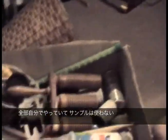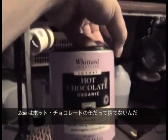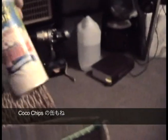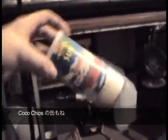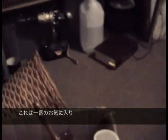Did all these feature on the last album then? Yeah, all the percussion sounds you hear, never use percussion samples. This is where it all comes from. And I save stupid things like this. Zoe knows not to throw out hot chocolate tubs anymore. There we go. Whenever she's got an old tin like that, coconut chips, she fills it with rice and gives it to me. I love this one.